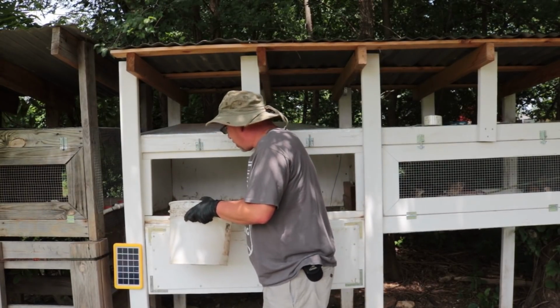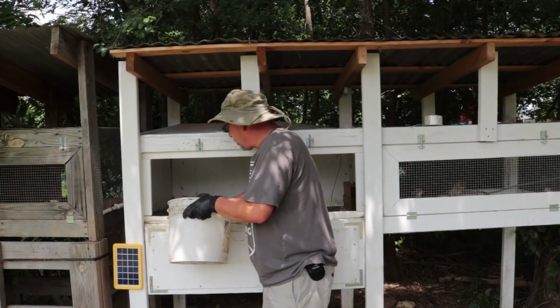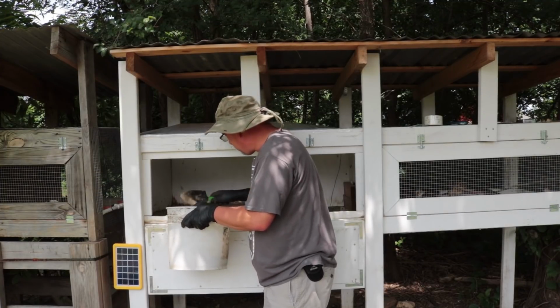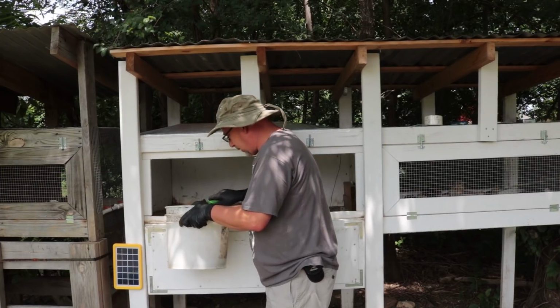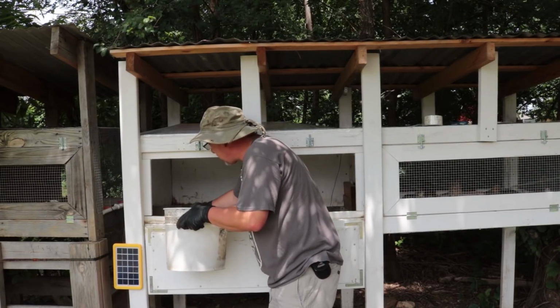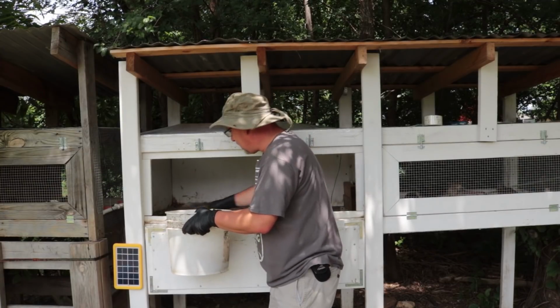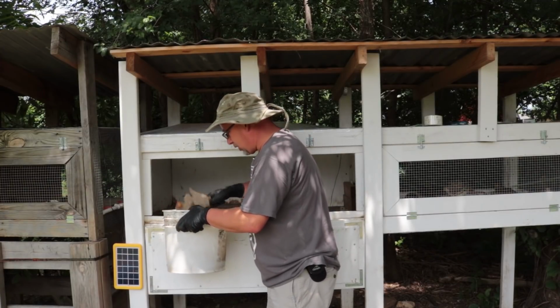So now it's just a matter of shoveling out the old sand. Oh, there was an egg in there. I guess it's going to go in the compost pile. It was buried. And then once I get it all shoveled out, we'll put the new sand in. Look at that. Big old chunks. Nasty. There's another egg.